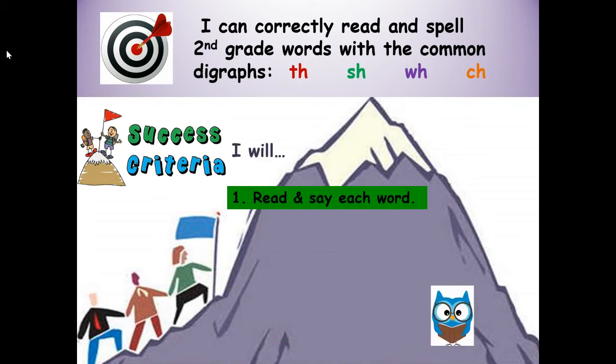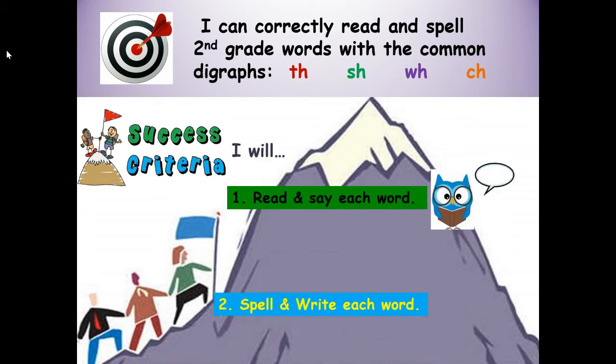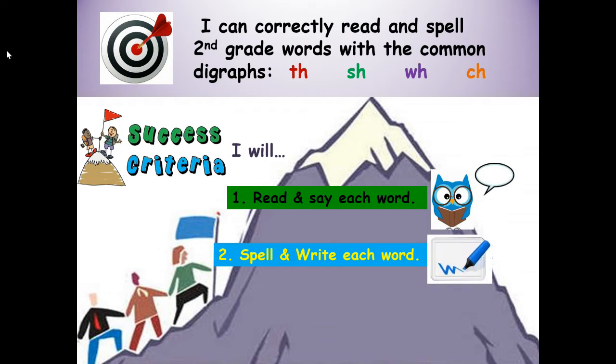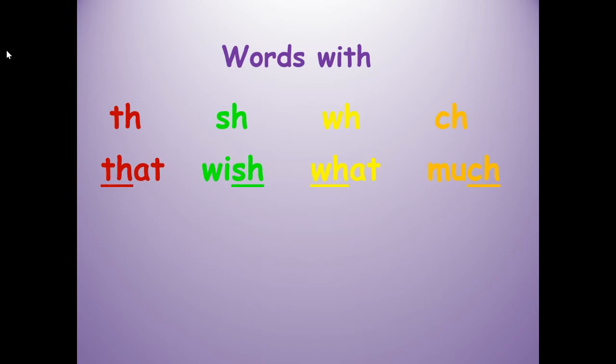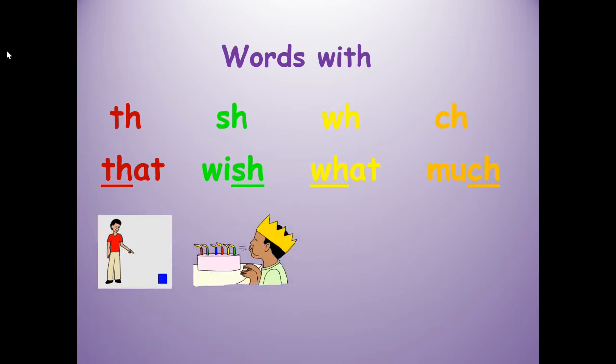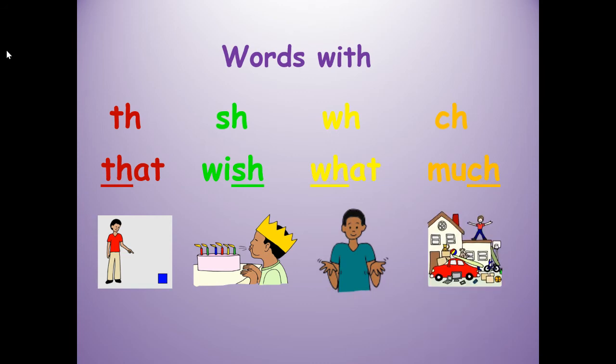I will read and say each word. Number 2, I will spell and write each word. Number 3, I will do my best. Number 4, I will write each word 3 more times. So again, it's words with TH as in that, SH as in wish, WH as in what, and CH as in much, like there's too much stuff.